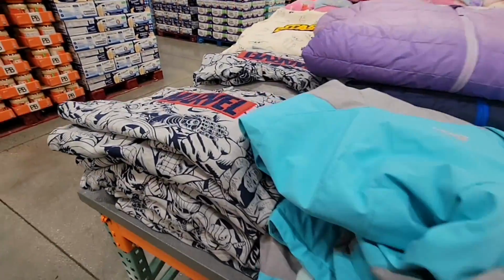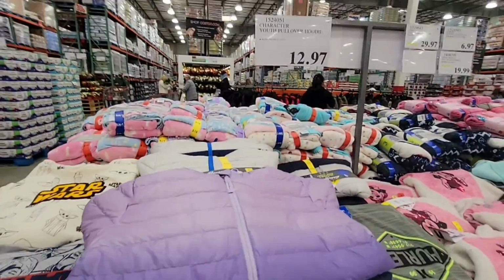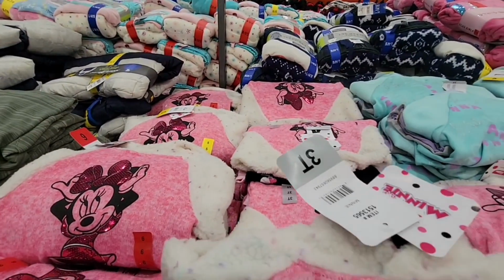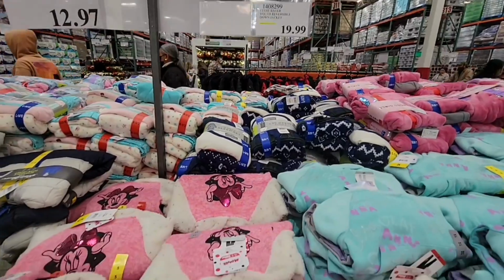And now they have, like I said, the kids wear sells out really fast. So I will say that the kids wear does. So if you see something kids wear, you do want to grab it, because they do sell out really fast, because they're good prices. Kids grow so fast.